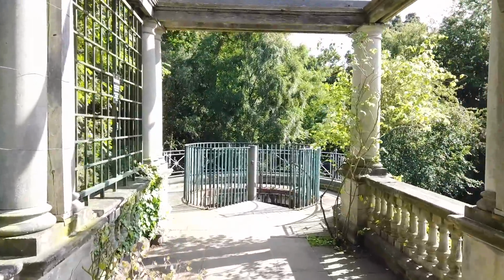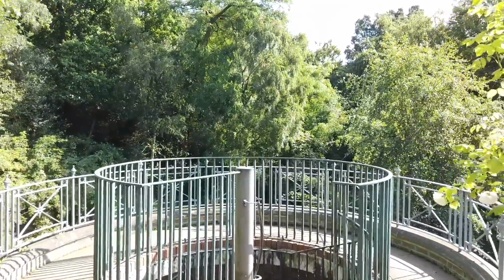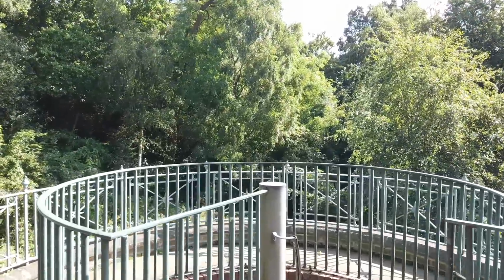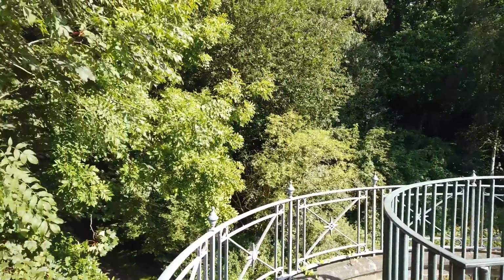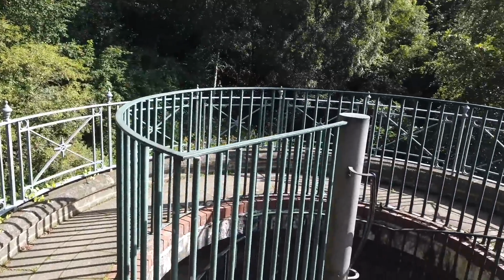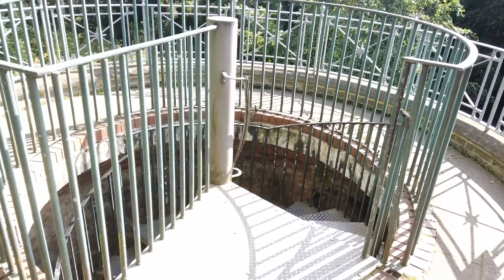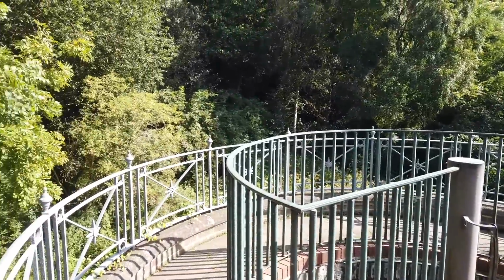Our next installment, Kenwood House to Keats House. But for right now, I'm going to head back out the Pergola, out this way, and up towards Jack Straw's Castle for part 2 of our tour.